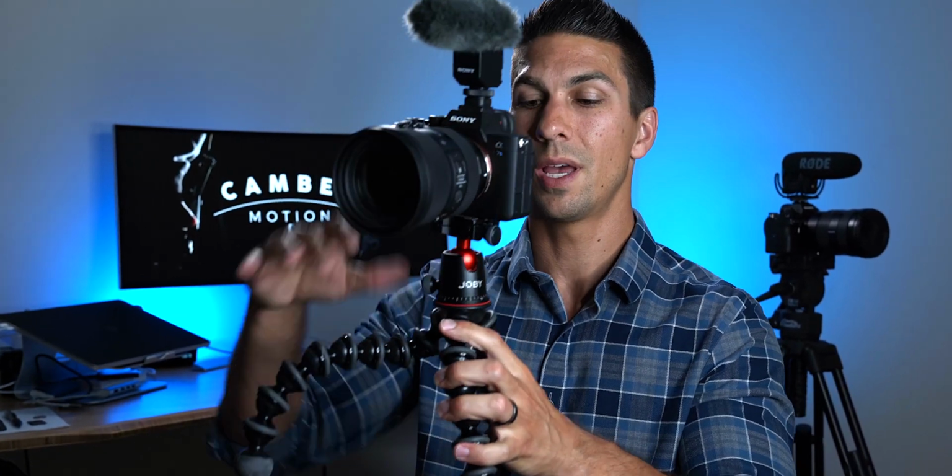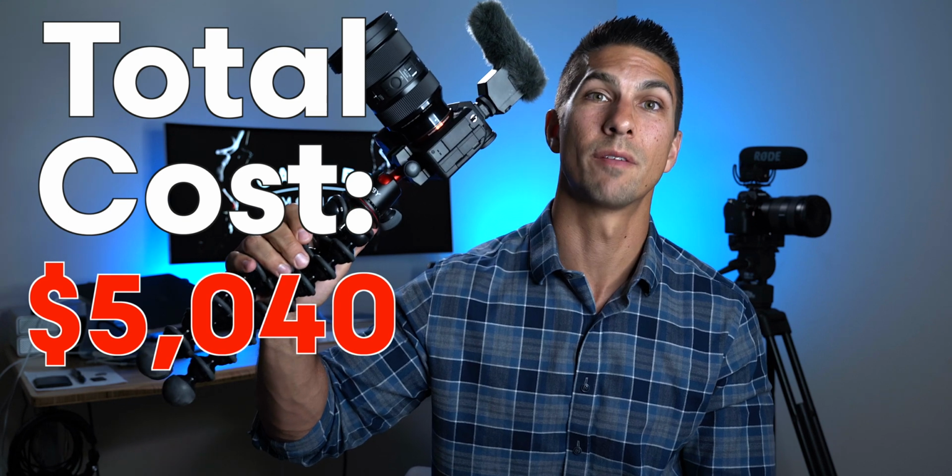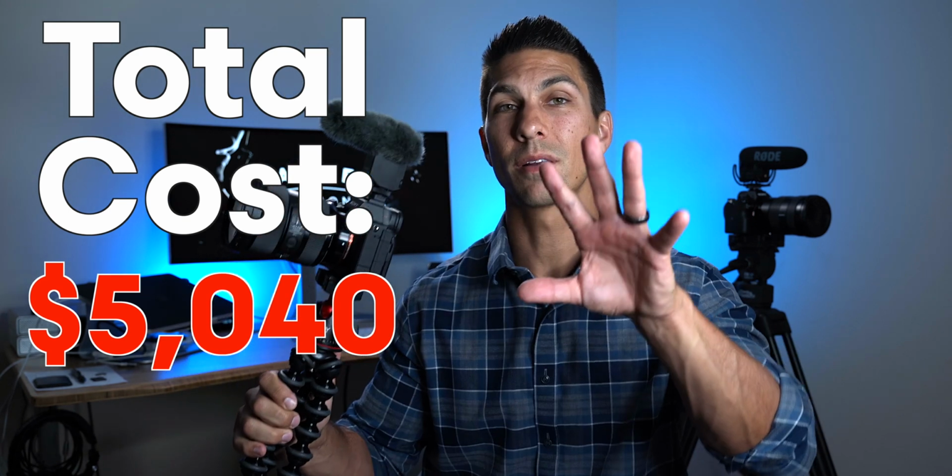With a steady shot combined with this, you're good to go. You don't need a tripod. And this entire setup with the A7S Mark III giving you that 4K all the way up to 120 frames per second, all those great features, the Sigma 24-70 f2.8 lens, the Sony microphone, and the GorillaPod will be $5,040.